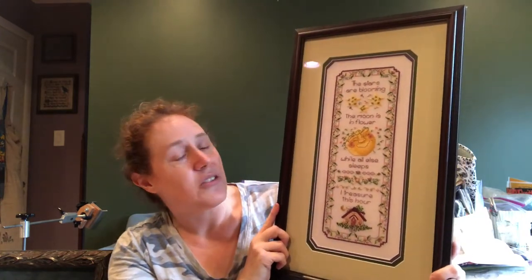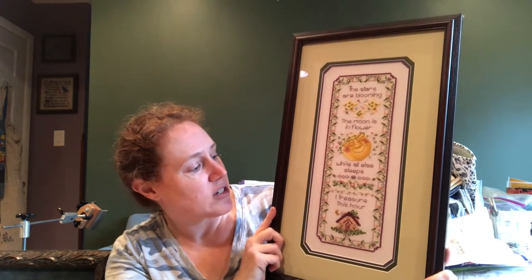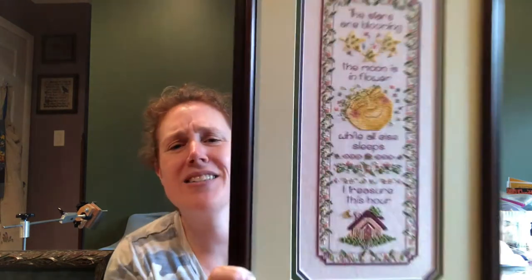I'm not sure what it's called. It might be part of the verse that was used as the name. It's called The Stars Are Blooming, it reads, "The stars are blooming, the moon is in flower. While all else sleeps, I treasure this hour." And that's so me.